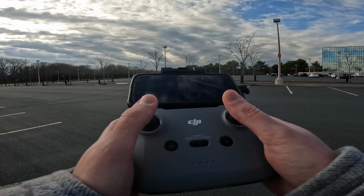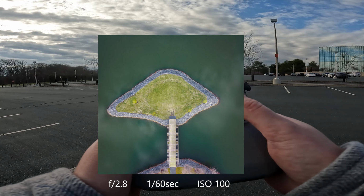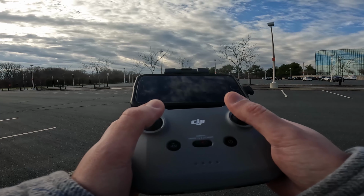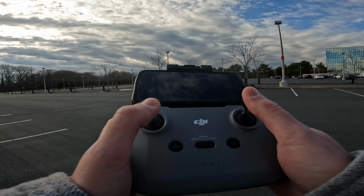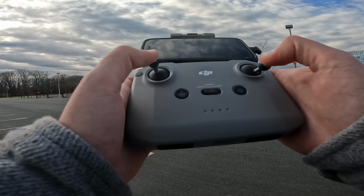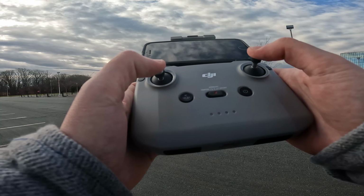Probably going to push our max altitude here. Also, sorry about the lack of footage during these drone shots. I will record my screen next time so you can see what I am seeing throughout the process. Reflections are very cool. And these clouds, you can see the trees up on the shoreline. Let's see what we can do here.